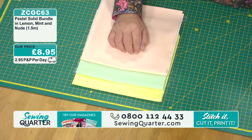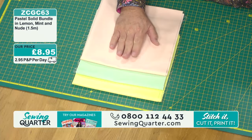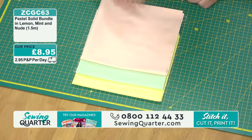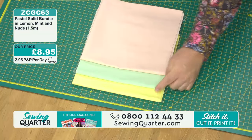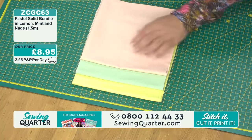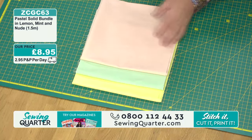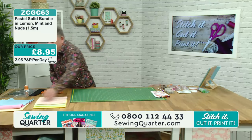£8.95. Half a metre. £8.95, 1.5 metre fabric. So that's the lemon, mint and nude. 1.5 metres, at £8.95. And then the other one.